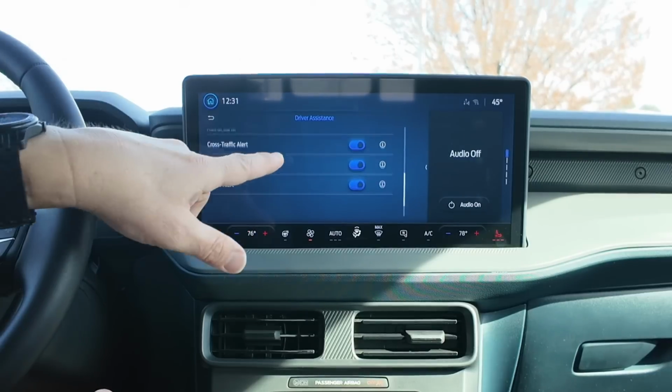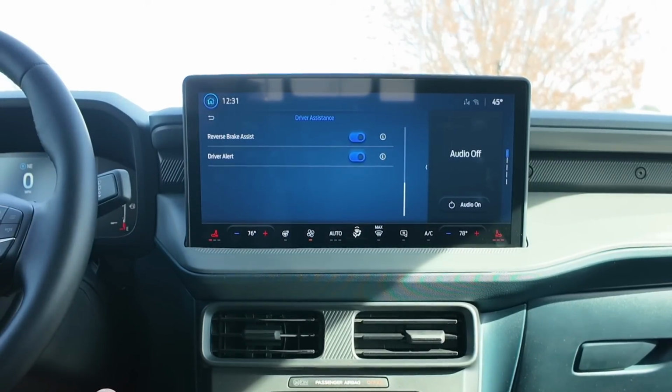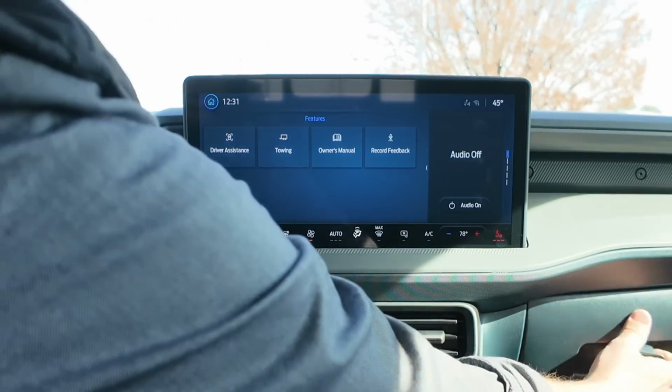So all these are safety features to help you. If you don't like them, turn them off. You don't have to have them on. I don't like driver alert when I'm driving, so I shut mine off, right? So you can do that. Now, back at the main features section, because I want to show you something in here.